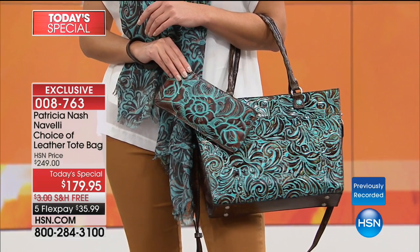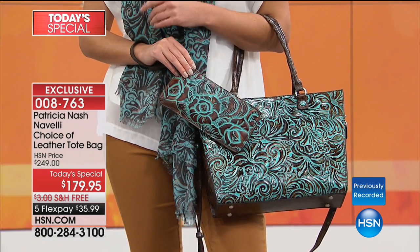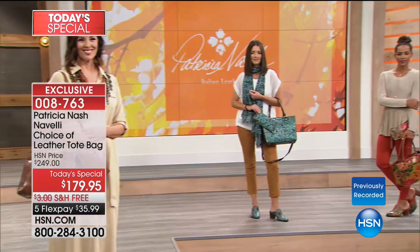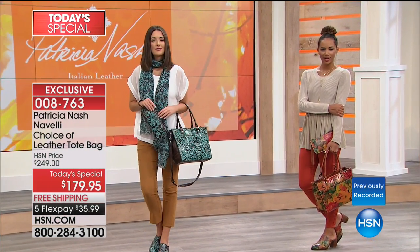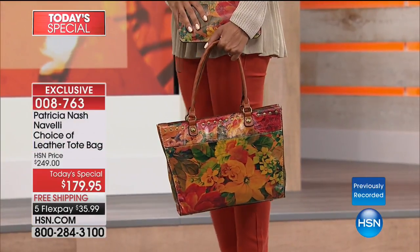And I love the way Mackenzie's showing that. That's money right there. I love it when everything matches and coordinates, right? It looks fantastic. It warms my heart. Really does. It just, wow.